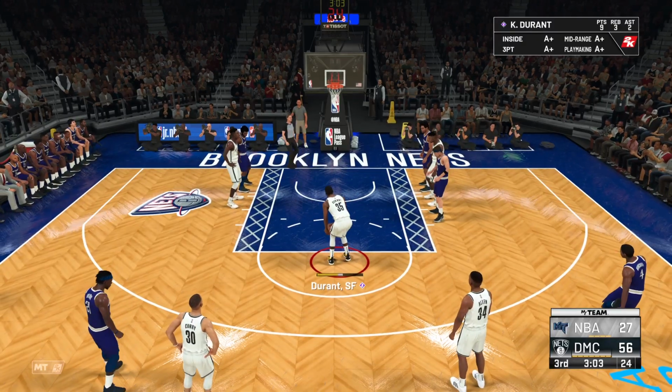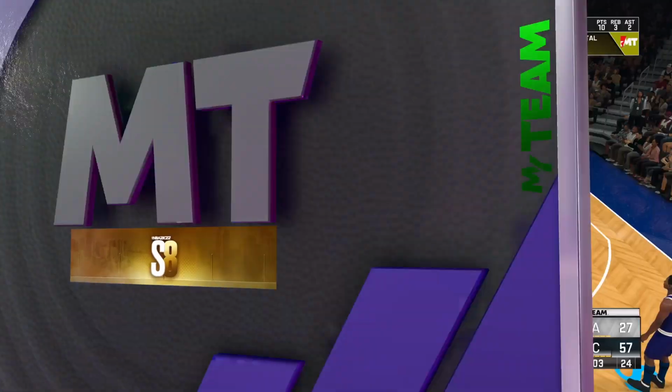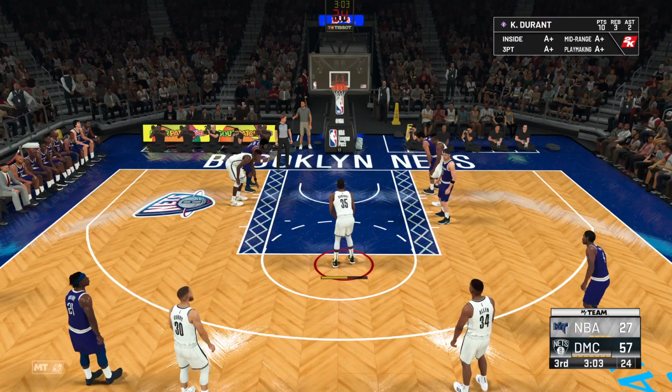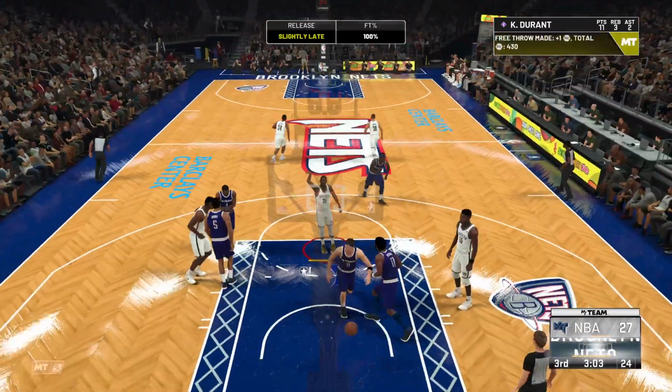And contact on the shot, so he'll be shooting free throws here. Boy, KD's so good with that up fake. He knows once he's got his man in the air, all he's got to do is jump into him and create the foul shots. He's perfect from the line this time.